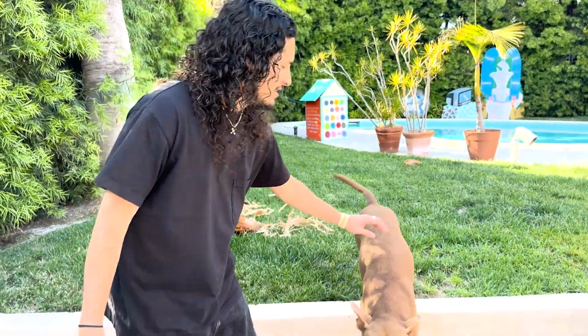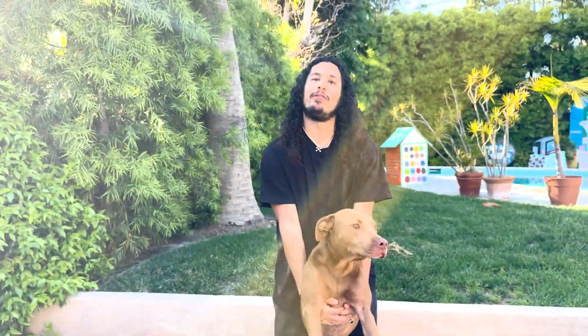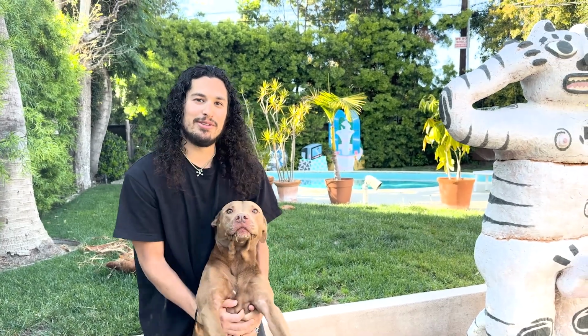Come here. Come here. This is Hayes, the puppy, and we're moving from Brentwood to Atwater. So this is sort of the last house tour you'll see of this place. But wanted to get it in before I moved.